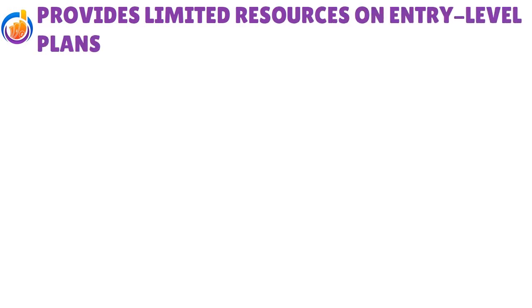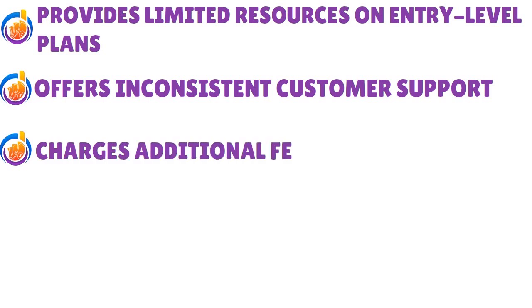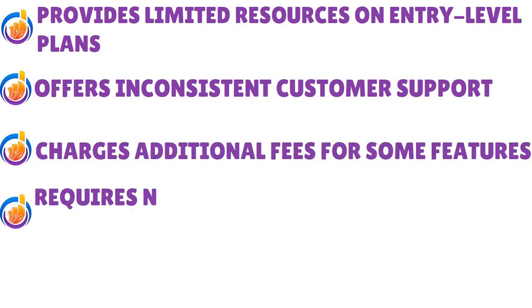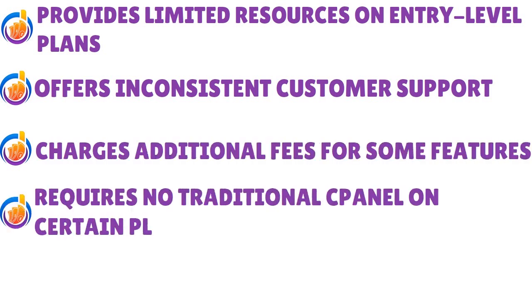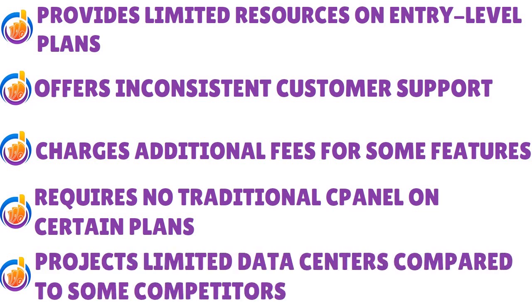Okay, what about the drawbacks? Hostinger provides limited resources on the entry-level plans, offers inconsistent customer support, charges additional fees for some features, offers no traditional cPanel on certain plans, and has limited data centers compared to some competitors. So that's what it is.